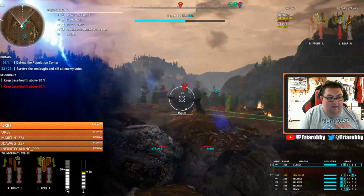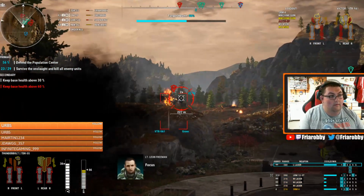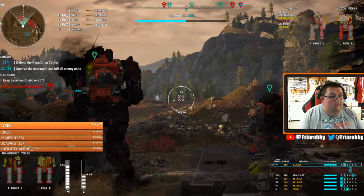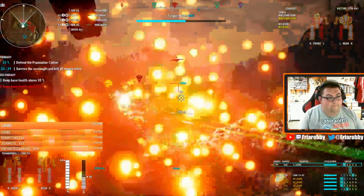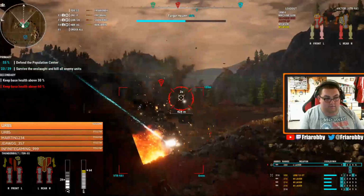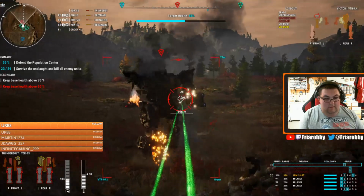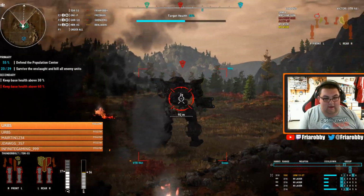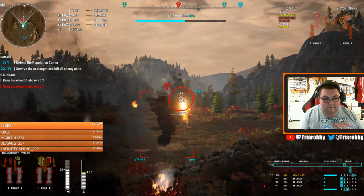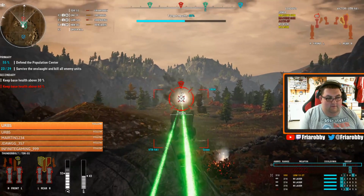Still overheating like a madman, but, focus target received, Commander. I don't know how everybody's still alive. I really don't. Missing weapons, I'm out of ammo on my missiles. This isn't going well. I have my LRM-10 and I've got my 3 medium lasers left. That is it.